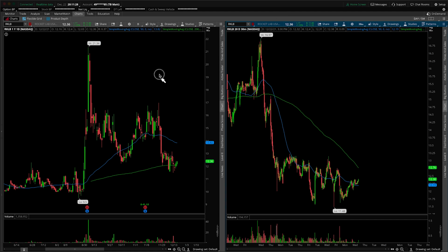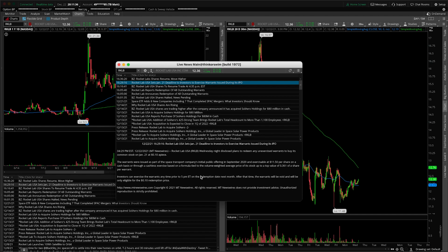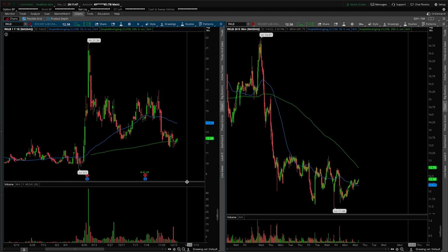On the left-hand side, we do have the daily time frame, and on the right-hand side, the 30-minute intraday time frame. First things first, I should let you know that in the after-hours session, they did release an announcement indicating that all warrants issued from the IPO must be exercised by January 21st. So in knowing that, we should discuss a little bit what that means in terms of the mechanics of that for the stock price, right?